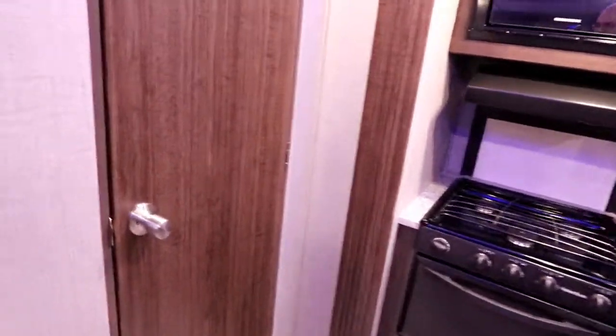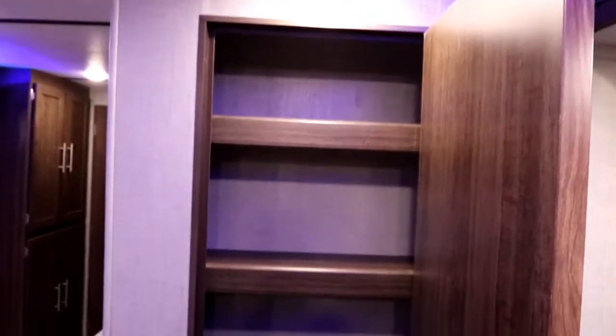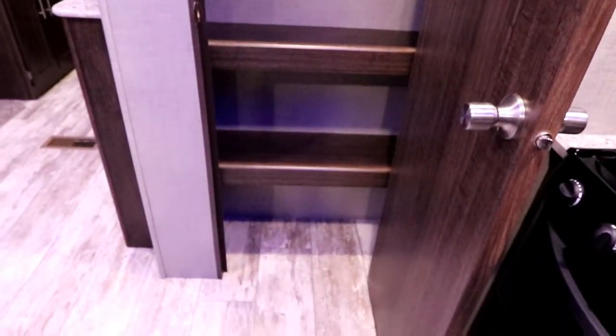Now, right next to the kitchen, we have a beautiful pantry here. So I'm going to open the door and step back so you can actually get a really good look at the pantry space that you have.